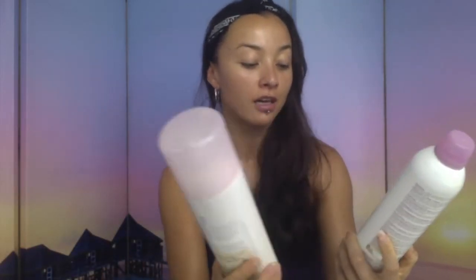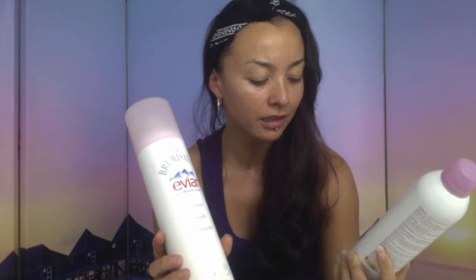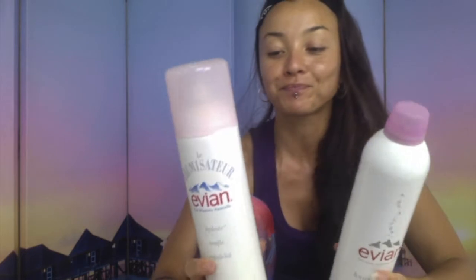And the same goes for the sprays by Evian, and they're called the facial sprays. Actually, I didn't know that. Moisturizes, refreshes, and tones. And I have different sizes of these as well. These are both the big size, but this is just the classic, the older version, and this is the new packaging. Oh, I bought this in Japan, actually. Always makes me nostalgic when I see Japanese descriptions on there. But yeah, anyway, I prefer this packaging.